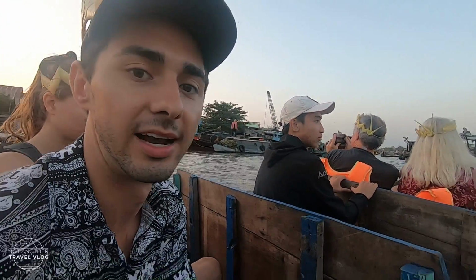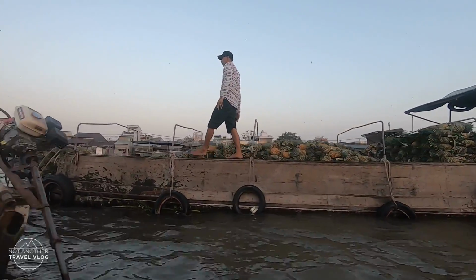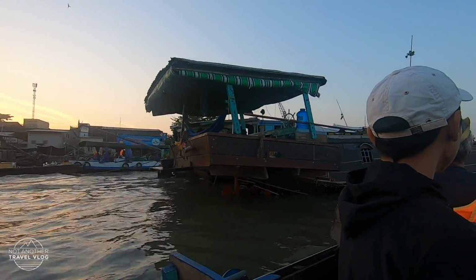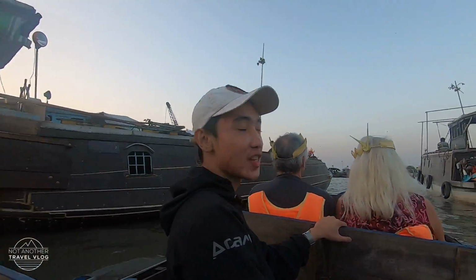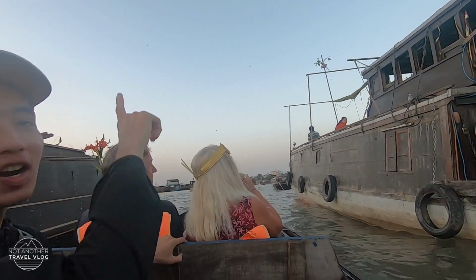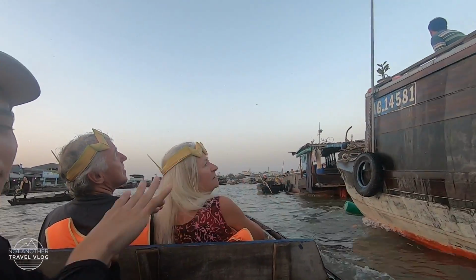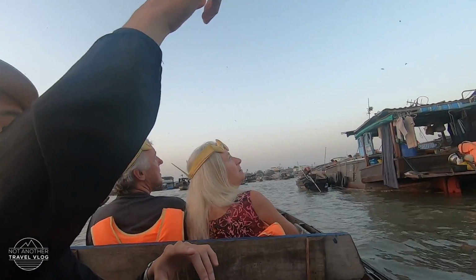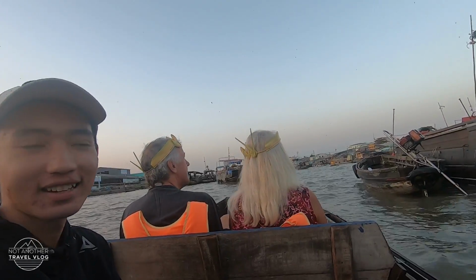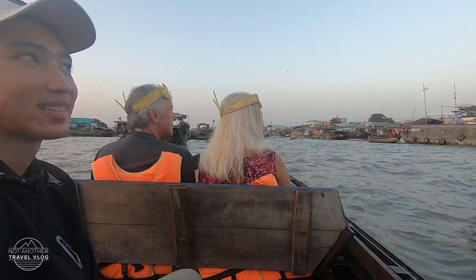Coming up to a boat full of pineapples. You can see here, almost every boat has a long stick. We call it Cai Rang. People here don't get to show the product directly, so they just hang their products on a stick, and people who come here will know what they sell. Oh, okay, so you can spot it from a distance. Yes, that's where the radishes are, or the beets.